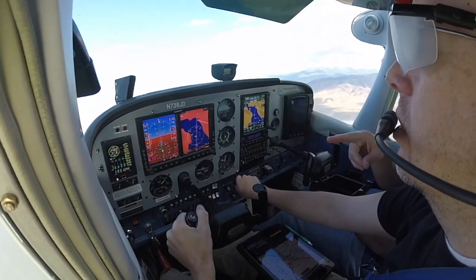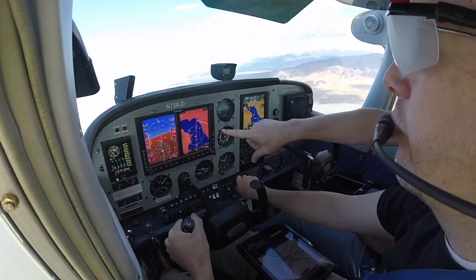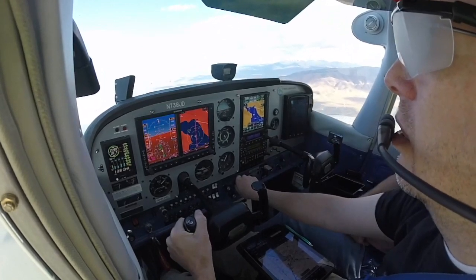I would recommend when you do this on your check ride, flying off the VOR, because you've got the GPS right there. You've got the course guidance right there, but having both helps you. Or they'll still say, why aren't you on course?